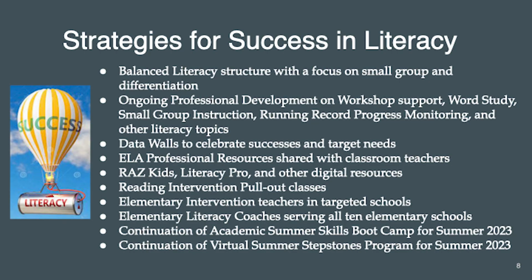And so what do we do to make sure that our children are most successful? Here's a whole list, and this is not an all-encompassing list, but this is certainly a list of some of our highlights of the things that we make sure that we're constantly following through to support our areas of literacy success. And so something as simple as balanced literacy that I spoke about. We have ongoing professional development coupled with 2 really, really amazing literacy coaches that we have at the elementary level that support all of the work and the professional development that we utilize for our teachers.